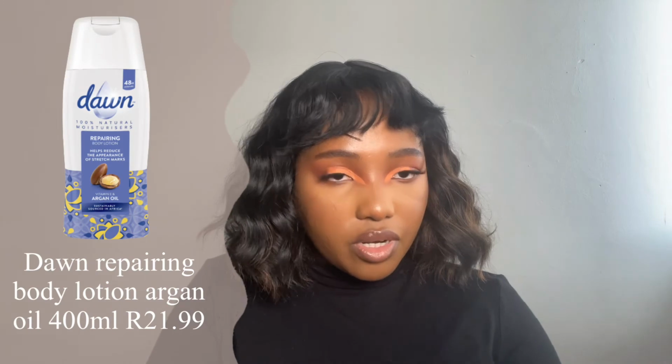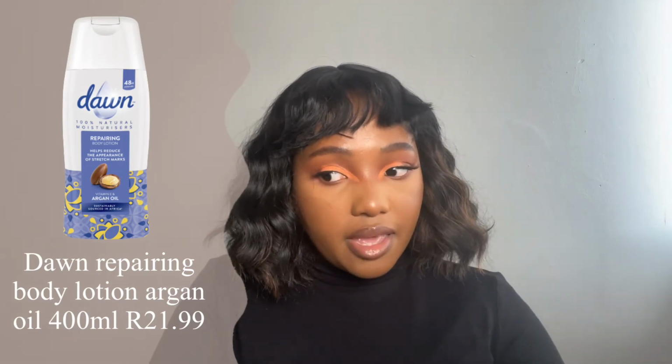The last product I want to show you is not a favorite yet, but I thought it would be cool to share. This is the Dawn Repairing Body Lotion, which was recommended by Kay Arms. She created a huge stir in the country when she announced that she liked using this. Everybody bought it, and maybe a few weeks after that whole thing, I also went to Clicks and I bought it. So far, I really like it, and I think it's gonna enter into my favorites.